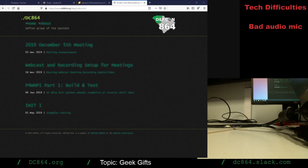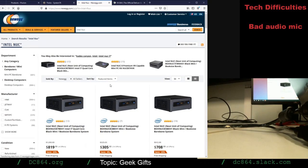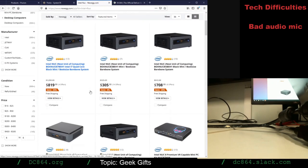But yeah, he's got his Raspberry Pis lined up, and they've got 4 gig RAM on them, and he had two or three that were set up as the stuff that he would use for, you know, like a sandbox environment for reverse engineering things.